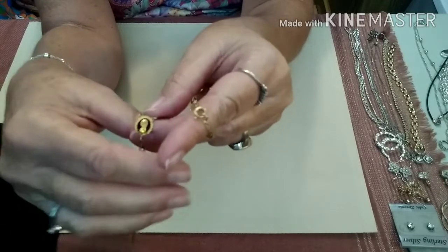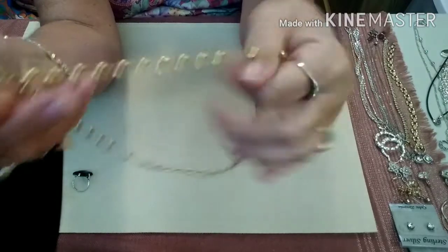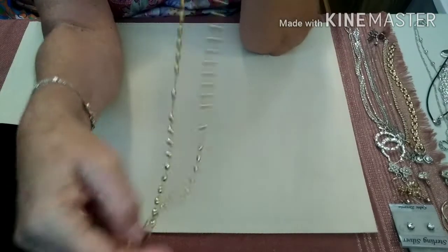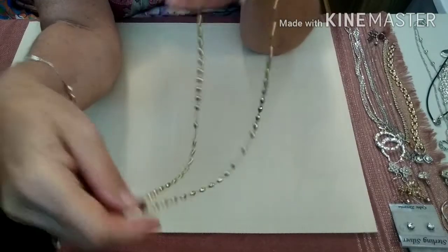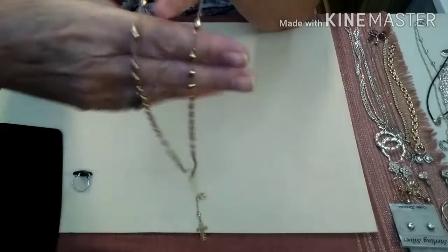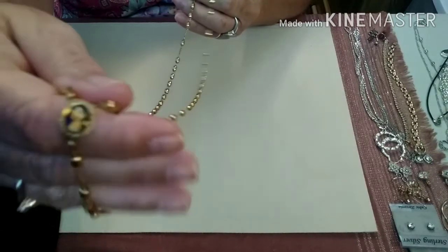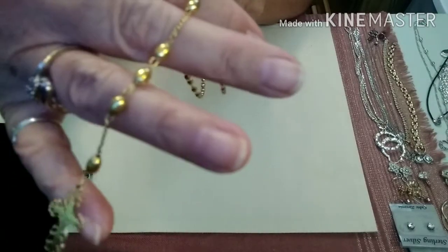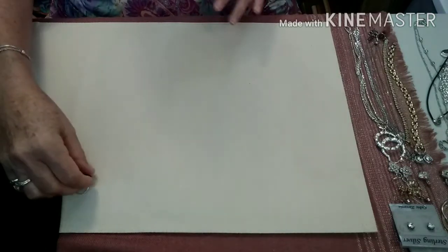It's got Mary here and the rest of it. It's not heavy, but it's substantial with the beading. And I just thought I'd show it to you because I think it's just gorgeous. Needs a little cleaning. But there's that. Okay, we're going to go ahead and get this out of the way.